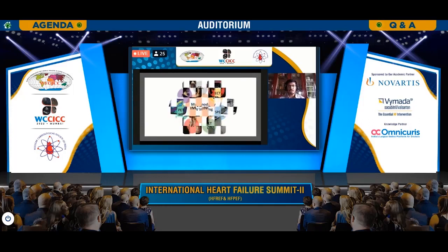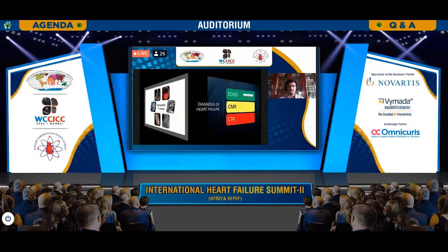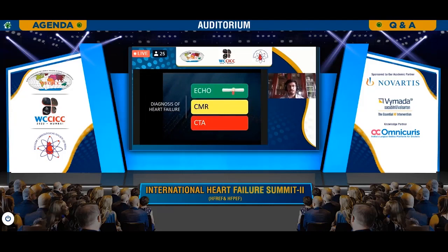And each one, as you can see, has their own strengths and weaknesses. And in my role of honor, I would say that echo takes the top spot, and Dr. Satish has really validated that ideal. The second place, obviously, would be CMR, and Priya has really done a good job. And the lowly third, cardiac CT in heart failure, I will try to do justice.